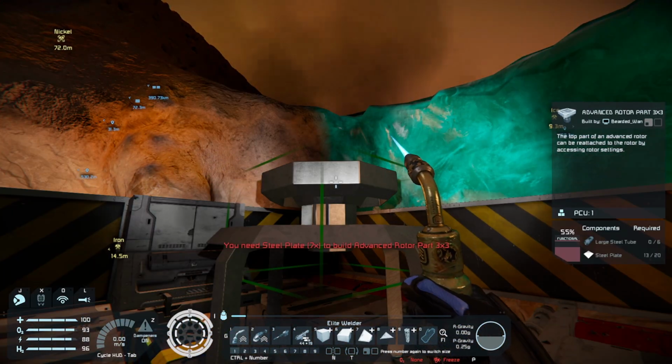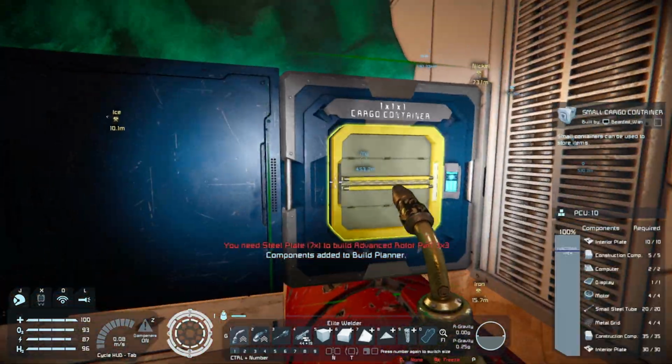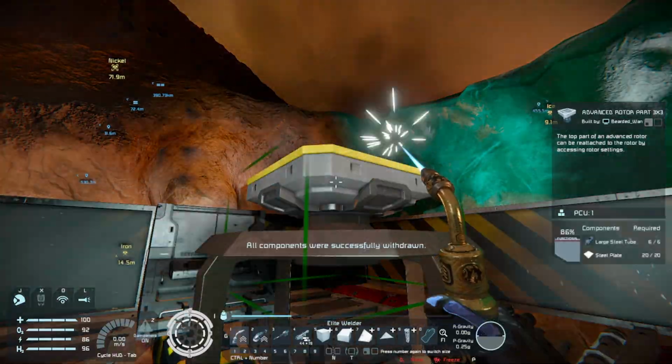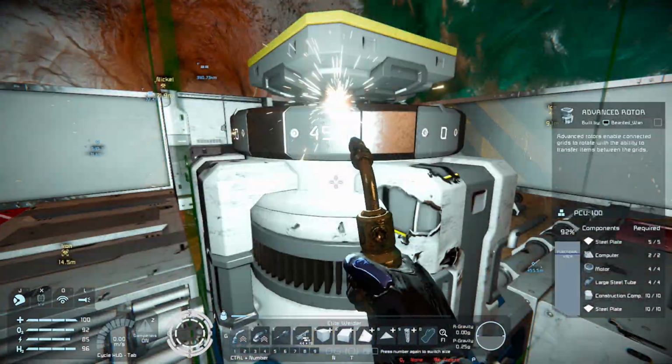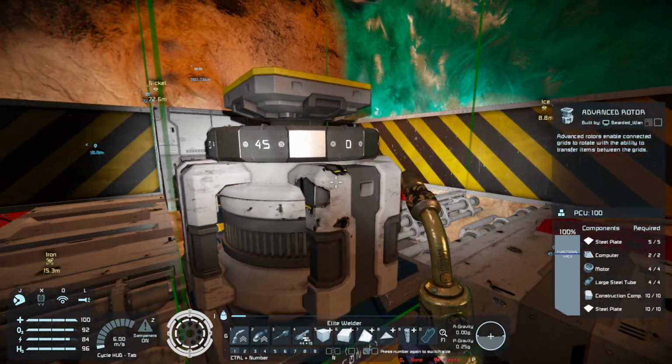Let's weld this up real quick. And I put a cargo container in here. Steel plates, give me some steel plates. Boom. All right, we have a base. This is where we're going to start.